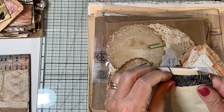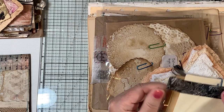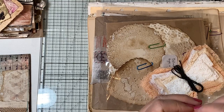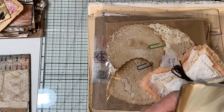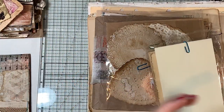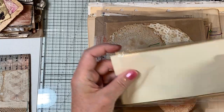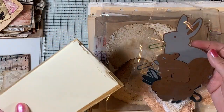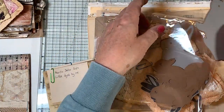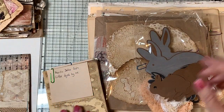Okay. Gotta be smarter than the washi tape, Gayle. Oh, my goodness. There we go. Got it. Oh, wow. Okay, so I'm not going to take those out, but those are the die cuts like she has in the journal. This guy. Oh, love those. Thank you so much. Those will be fun.